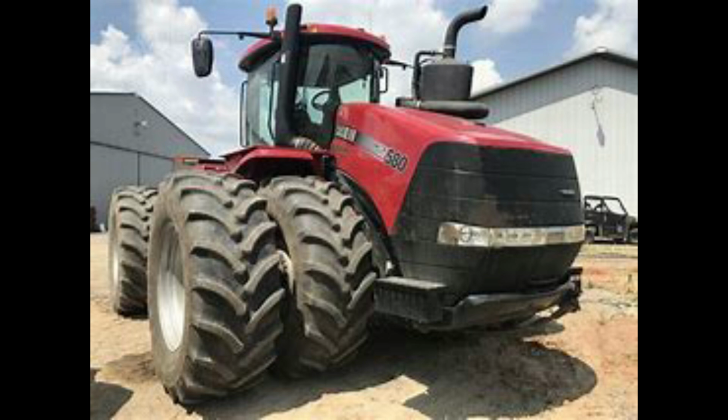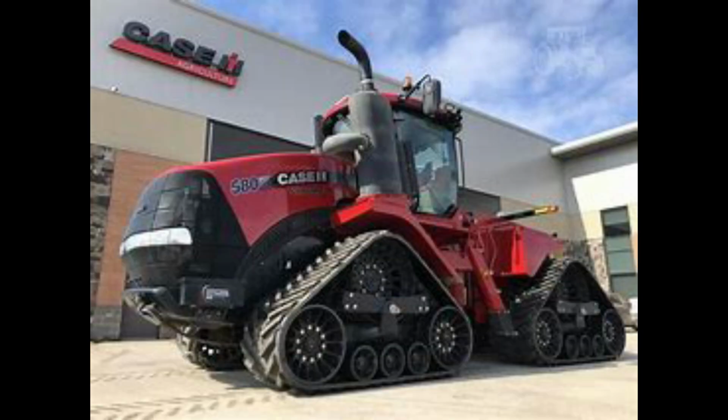For the cab, we have a Surveyor standard with air conditioning. Transmission is 16-speed full power shift. Our wheelbase is 154 inches. And our weight is 48,147 pounds.